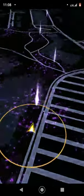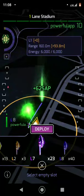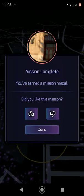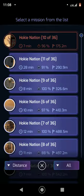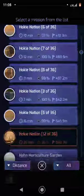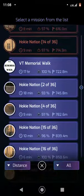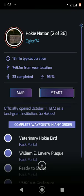Waypoint in range. Resonator deployed. Resonator deployed. XM reserves 100%. Objective achieved. There you go. Mission completed. Did you enjoy this mission? Acquired. Alright, next. Let's see, where's number one? With the start. So let's go to number two. So where's that at? Number two.